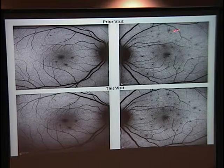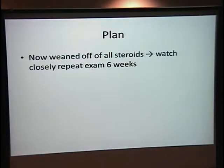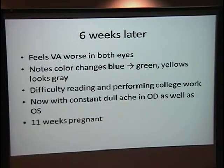Really on the fundus autofluorescence, even though she's down a little bit, there are subtle changes, but not much difference, and so you start debating how aggressive to be. She's off all steroids. We say, let's watch you. Come back in 6 more weeks, we'll take another look. So she comes back in 6 weeks.